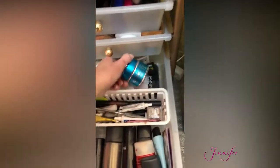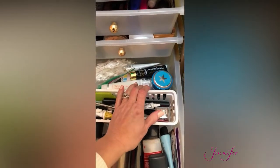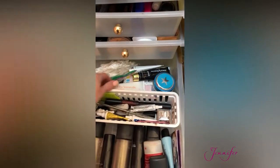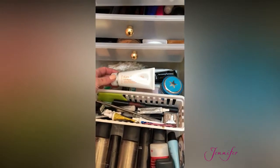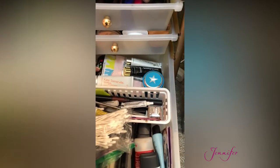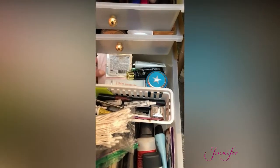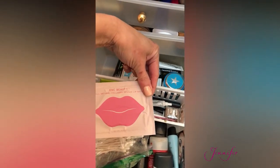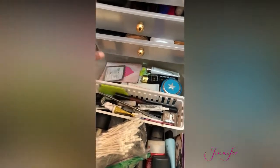I have like here my blend glue, I guess masks, tons of things. Kate Somerville, this is really good exfoliate. I got a few little mask things here. This is the KNC Beauty lip comfort thingy.